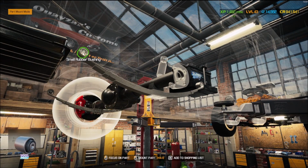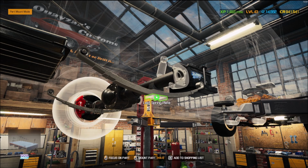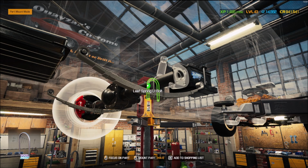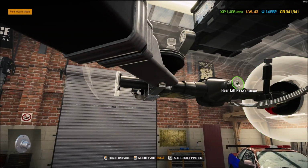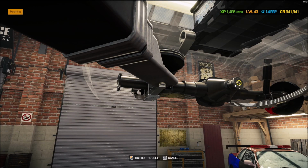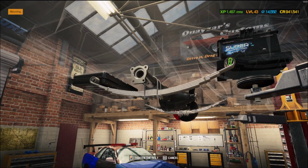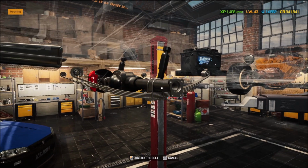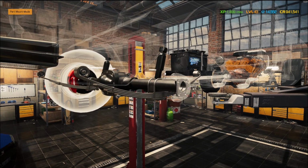This spring's good. Bushing. Plate's good. I believe the U-bolts are good. Yep. Rear differential, I got it. Bushing I had to replace. Shock absorber I had to replace. And I think this is the... Yeah, so the rear's solid.